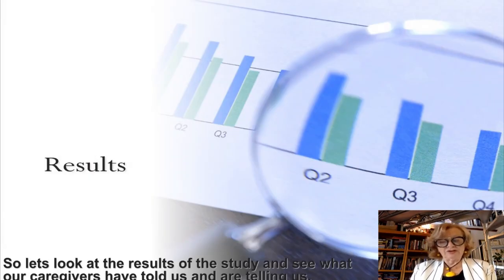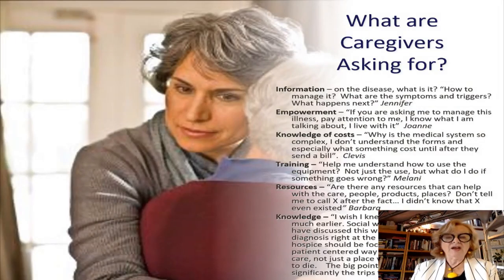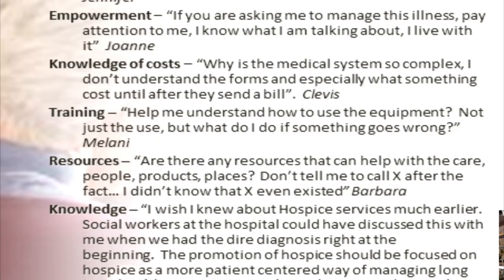So let's look at the results of the study and see what our caregivers have told us and are telling us. First of all, what are caregivers asking for? And surprisingly, they're not asking not to do it, or saying I don't want to do this anymore. They're looking for information, empowerment. How much does something cost? Knowledge, training, resources. They want to know how to do this. It isn't that they don't want to do it or take this task away from me. They want to know how to do it better, that can provide better outcomes for their loved ones and for themselves.